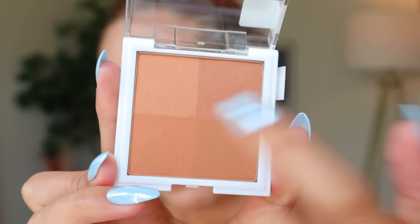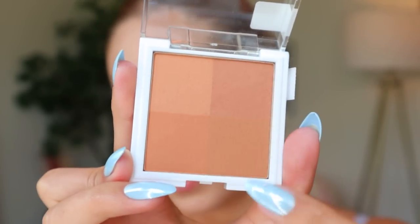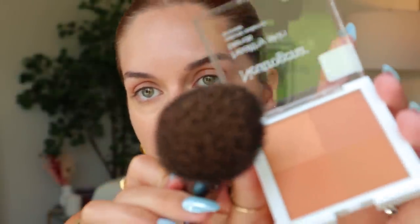So you can see there's four quadrants here. I wanna say two cool tone shades, two warm tone shades, and you're supposed to just mix it together and apply it as a powder bronzer. I will say the powder on here is very, very loose. Like, it's a pressed powder, but you know what I'm trying to say. You will pick up a lot on your brush.